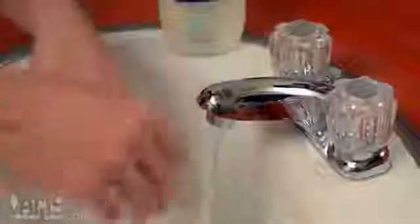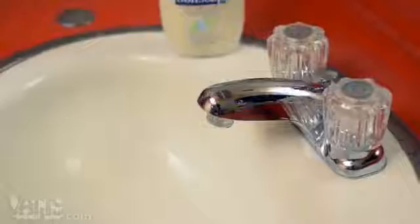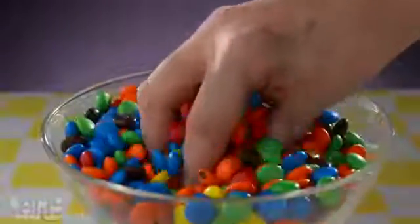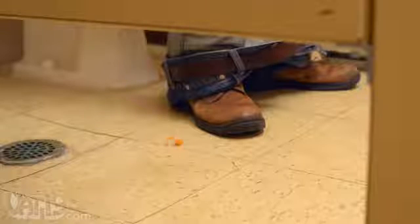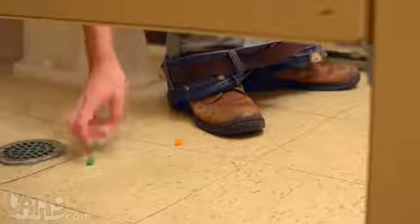After using the bathroom, only 5% of people wash their hands properly. So grabbing some sweets from that communal candy dish really isn't any more hygienic than eating them on the toilet. Oops-a-daisy.